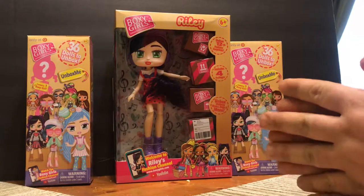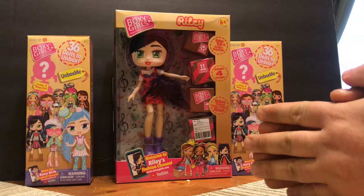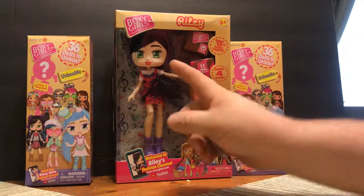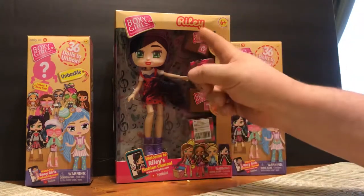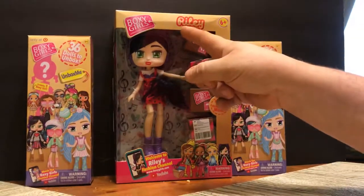So, what do you want to do? Open them? You want to open them? Yeah. You want to see what's inside? I want to see what's inside this one first. Okay, we'll do this one first, okay? What's her name? What letter is that?